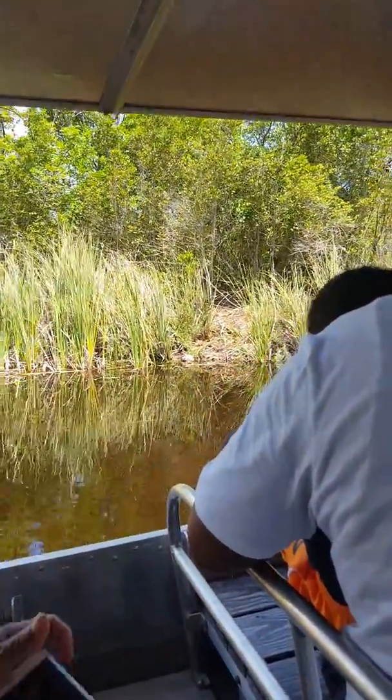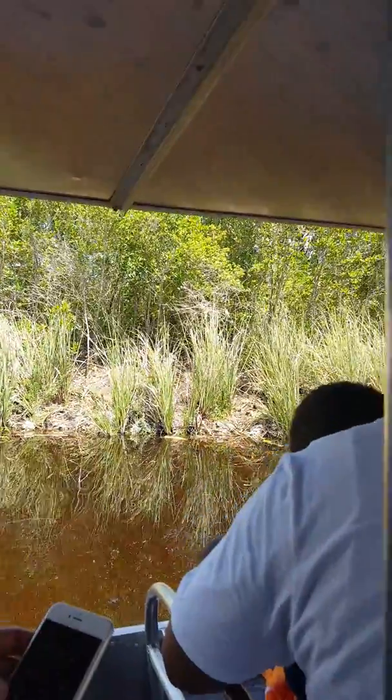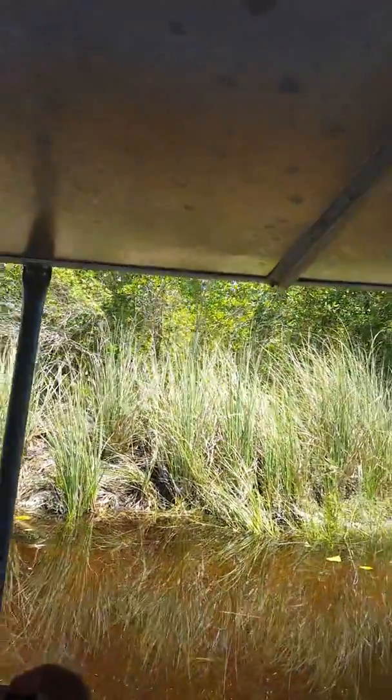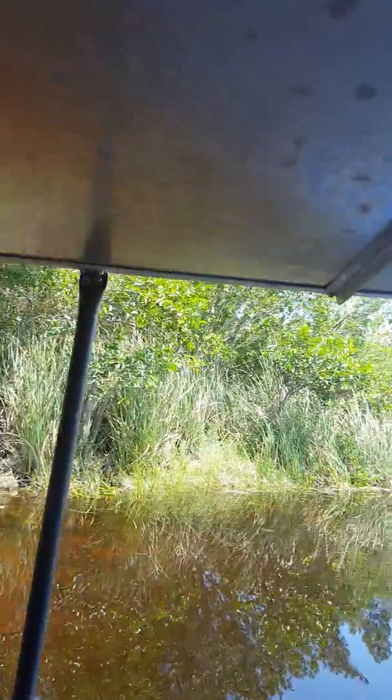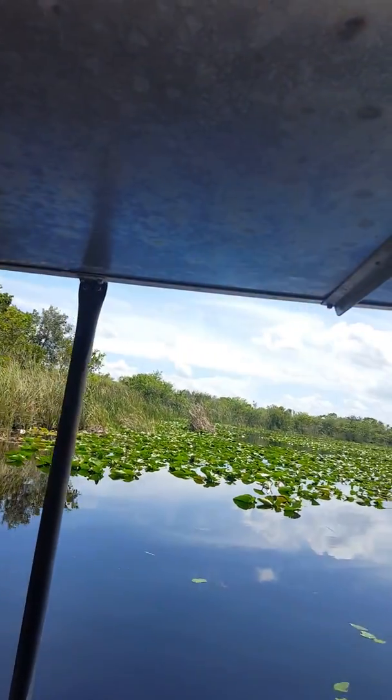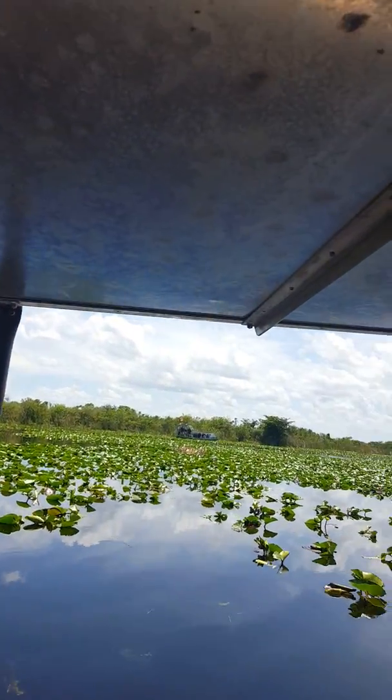Whoa, we got an alligator right here to the left, ladies and gentlemen. In the middle of all that grass, you can see the head of an alligator sitting right there. Excuse me. So ladies and gentlemen, please start getting your cameras ready, and remember to keep all of your body parts and objects inside the boat. Thank you.